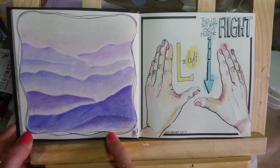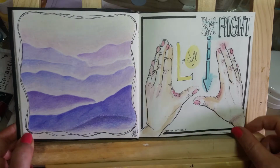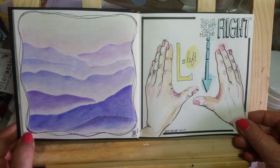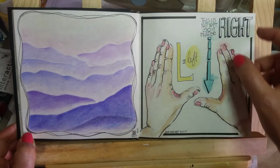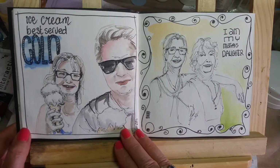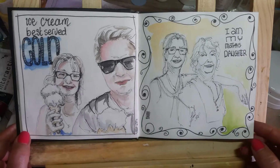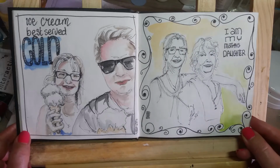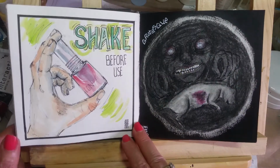This one is far. I tried to give the concept of distance and up close. And this one is right. So I always use that hand thing to figure out which one's your left hand, and if you don't make the shape of L, that must mean it's the right hand side. Then this one was cold. I did a picture of my son and myself eating ice cream. And this one was daughter, so I did a picture of my mother and me. Not the best, but still, done is done.